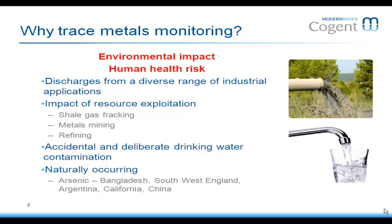And finally, of course, a lot of areas in the world, including the southwest UK, have metals present naturally in the bedrock. Arsenic is a huge problem in Bangladesh, many areas of China, but like I said, also in southwest England. And if it's present in the bedrock, it can also be present in the groundwater and hence come into drinking water. So those are some of the sources of the metals that we have to monitor for.